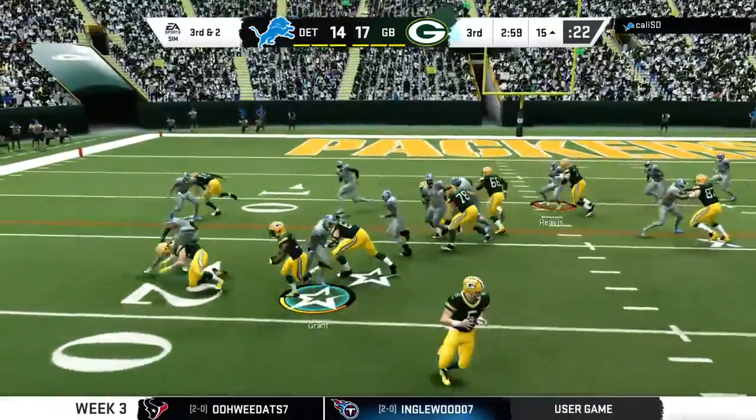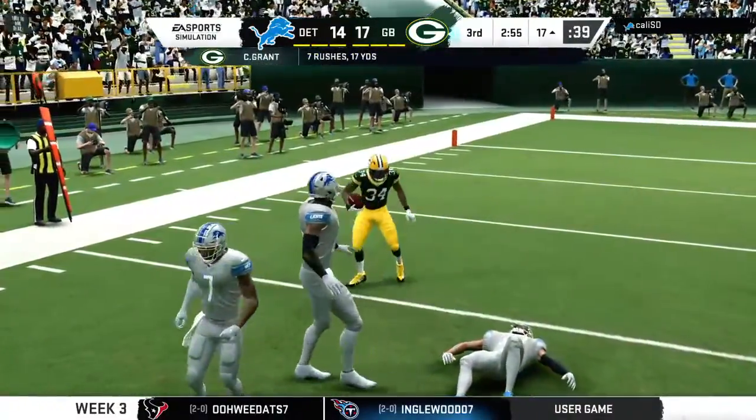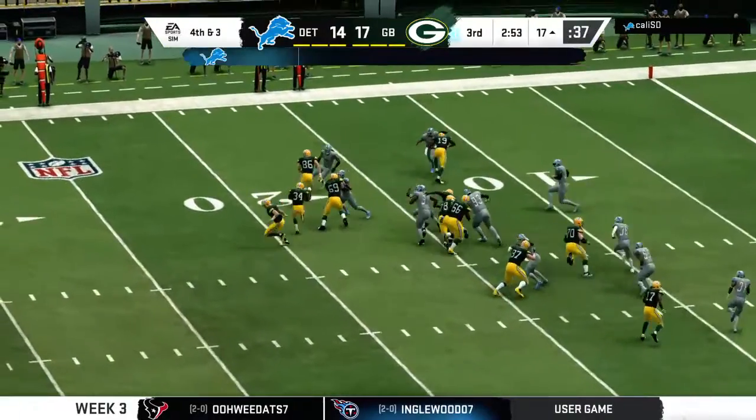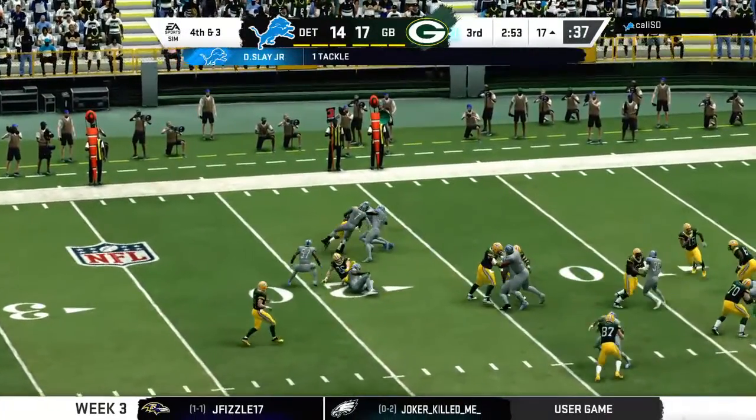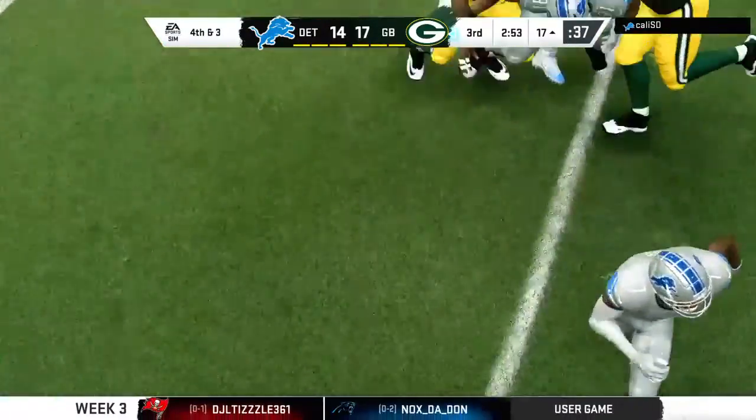Not the start to the game he wanted. Like you said, the pick on the opening drive, second drive, not much better. And he's going to go backward. They get him behind the line. The defense stiffens to force 4th down following that first down gain of 8.